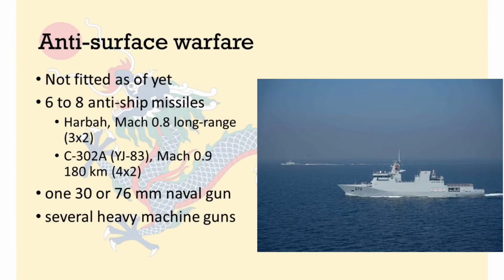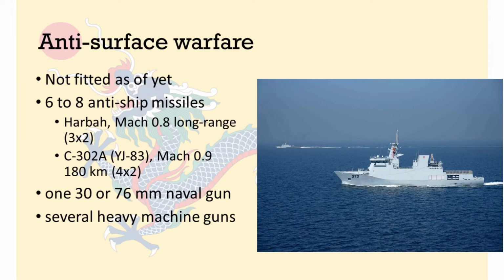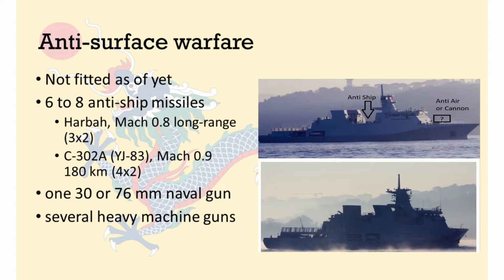In terms of equipment, we still don't really know what the class will have. Damen was only contracted to build the hull, and the Pakistan military will install the actual weapons on the ships, which they still haven't completed as of yet. For anti-surface warfare, we do know that the Pakistan Navy wants to put anti-ship missiles on there, and they will probably go on the midsection of the ship.